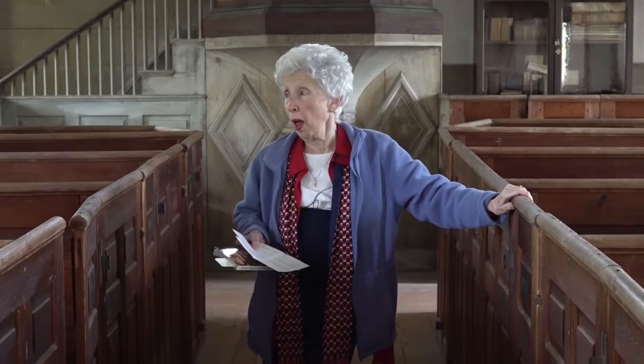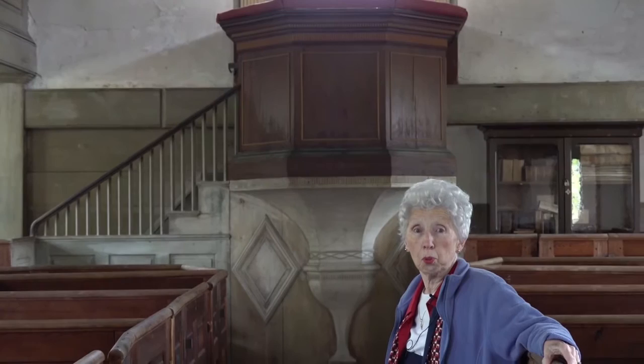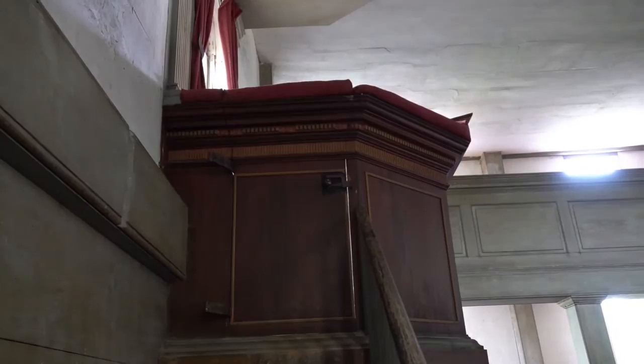Now, how did it get to be the way it is today? How did it get to have a beautiful pulpit that, if you can see it, is what is called a wine glass pulpit? Because the wine glass is below, and this looks like stone, but it isn't. It's wood, and it's carved, and the pulpit sits in the top. The minister got up into that pulpit by climbing up the stairs. How did that happen? Where did all of these pews come from?